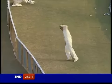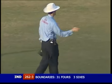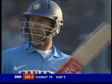That's gone in the gap for a 4. Umar Gul with a meek dive, couldn't stop it. Again, the quicker delivery on a slow pitch helps the ball skid off the surface and come to the bat a lot better.